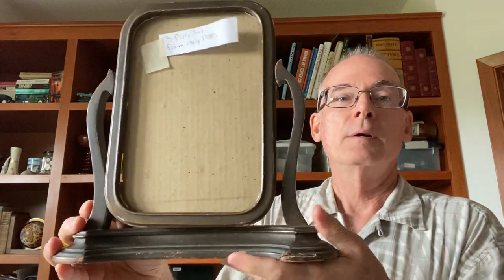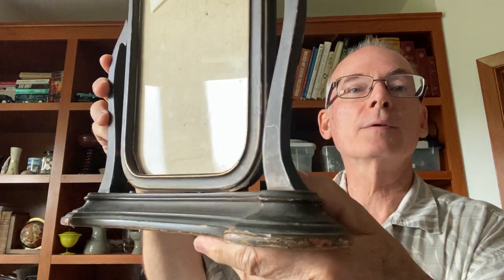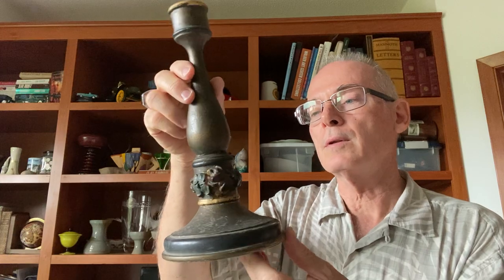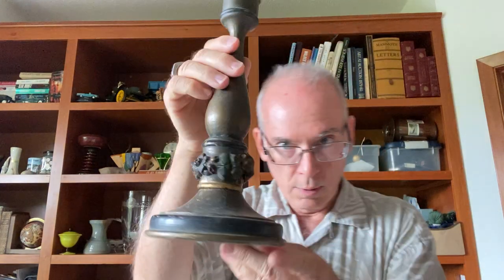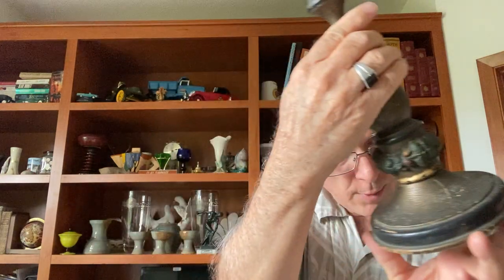Then they sold these three items as a set. There's one of these wonderful old swivel frames. I love the base. It's a nice decorative base. It's fairly large. This candle holder, candlestick, does have some condition issues with the carved molding, where it's obviously come off and wasn't glued back on very well. And it's missing a few chunks, but still a nice antique.